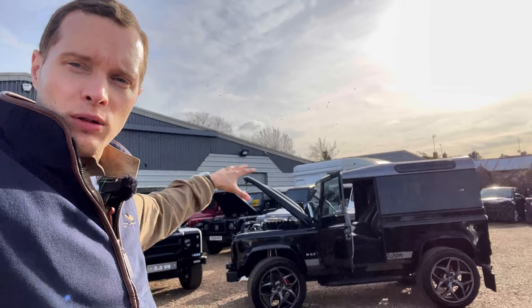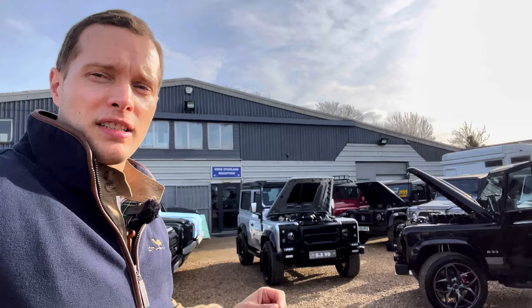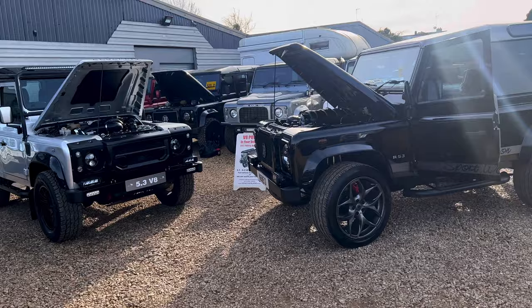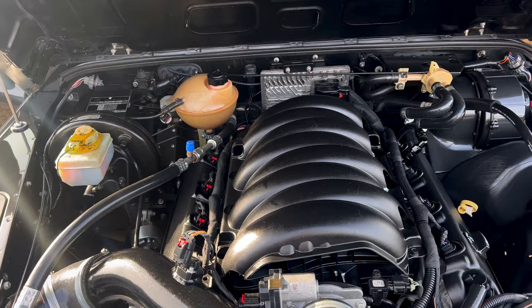So I'm going to flip the camera, because both of these two Defenders here, with the bonnets up, doors open, are just about the showpieces from Rivolve. And here they both are, two of the ultimate Defenders you'll ever see, both of them fitted with a 5.3 litre V8 engine. Look how beautifully well fitted that is into the engine bay. This black one here, you can see the Revolve sign on the front.